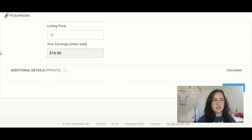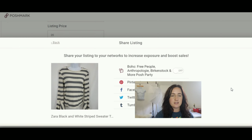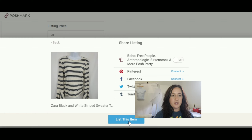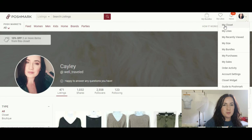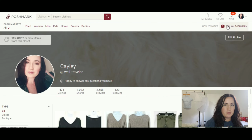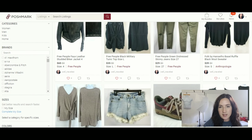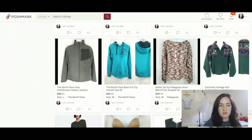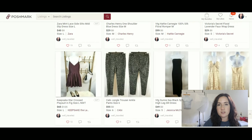For now, let's just get the item listed, and you can see all that we have to do is hit next. From here, you would hit list the item, and then your item becomes active on your Poshmark closet. So once your item is active, you can go to your Poshmark closet by clicking your profile picture and hitting my closet. Again, on the app, you can go to the same place. So here is my closet, and you can see I have several items listed, and this is how they show up to the buyers as well.